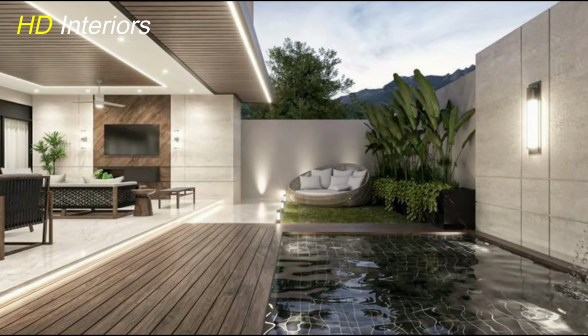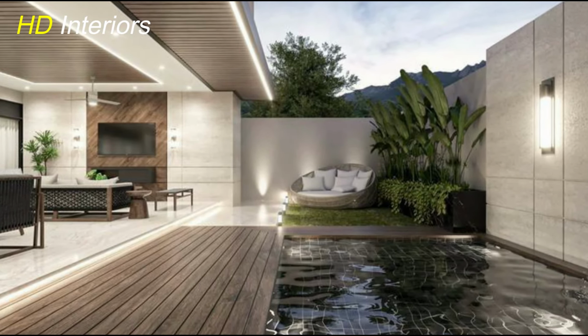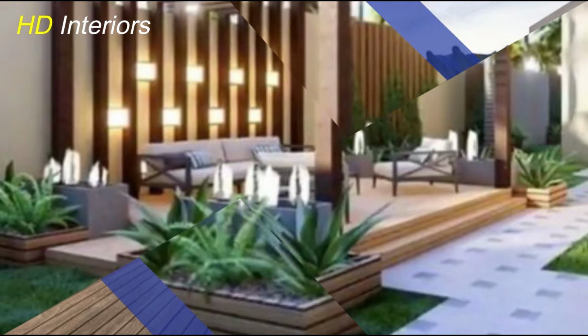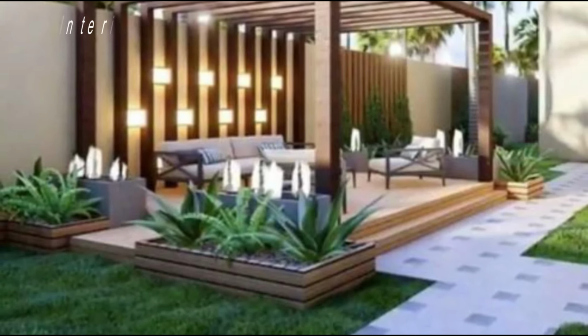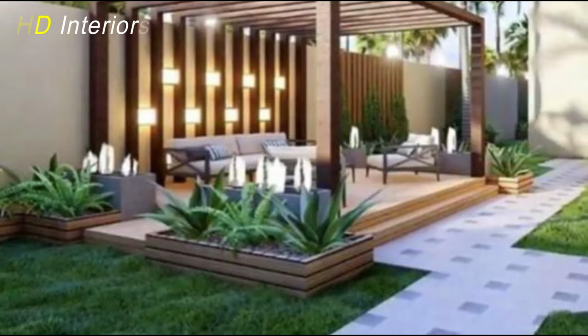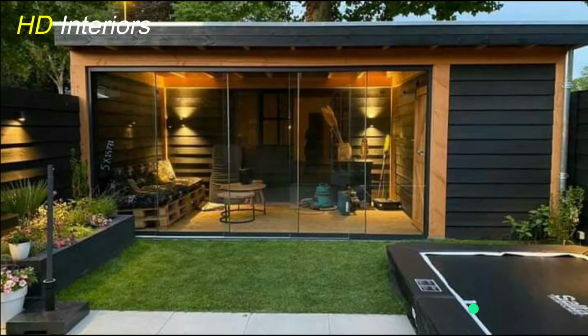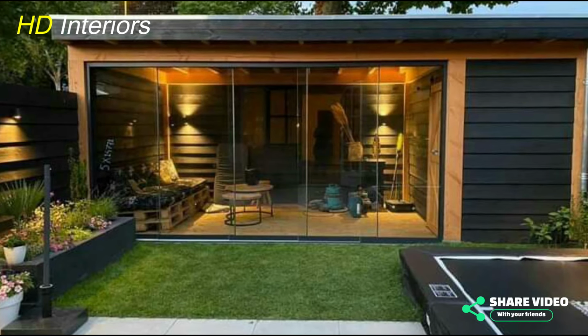Enhance the space with climbing vines like bougainvillea or jasmine. Incorporate a small fountain as a tranquil focal point, adding the soothing sound of running water. This patio style creates a warm, vibrant, and lush environment, perfect for enjoying the outdoors in Mediterranean-inspired comfort.